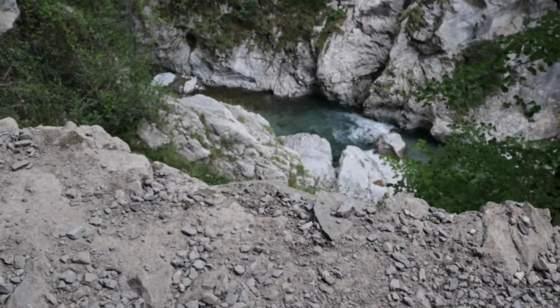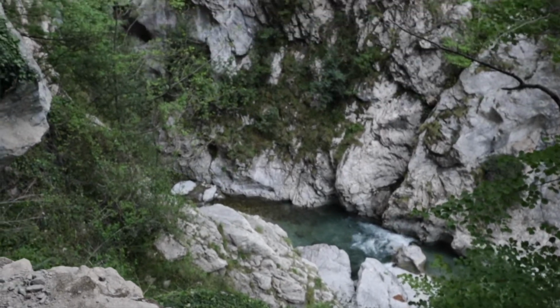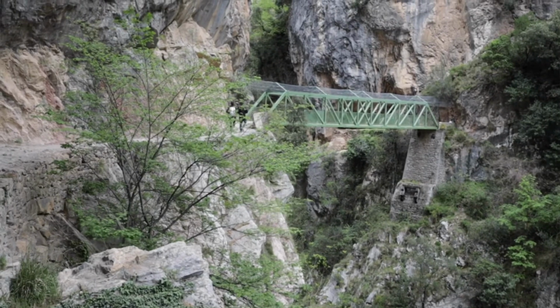So you have the Cantabrian Mountains on both sides, and you have the Cares River running right in between the two mountains. It's a beautiful sight. It's absolutely gorgeous. For the first 9 kilometers, it's just straight. You're walking either on the rocky path in between those caves, or there are times where you have to cross a bridge, and the bridge looks pretty sturdy. While you're walking the first 9 kilometers, you get to admire the majesty of the Cantabrian Mountains.